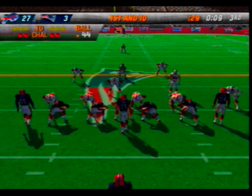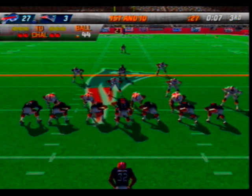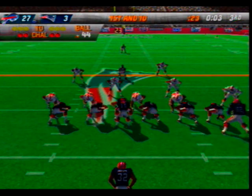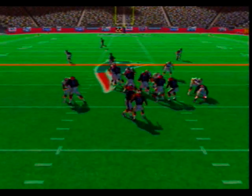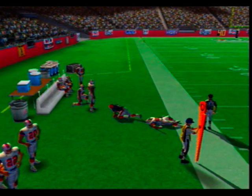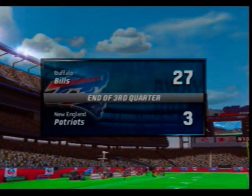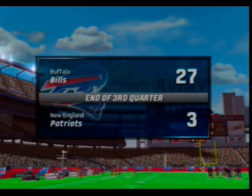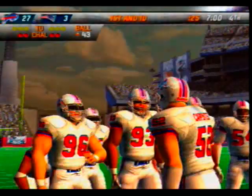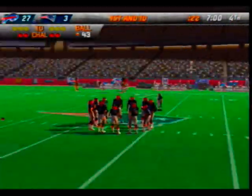Number 32, the lone setback. Holt, the man in motion. Pressure gets the pass off. He hits his receiver. He completes another pass and is over 200 yards. He's completed three quarters of play, and the score is 27-3, Bills. And we'll start the fourth quarter.